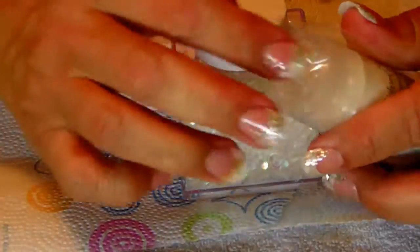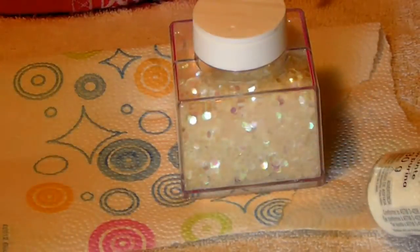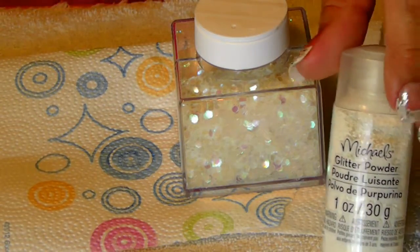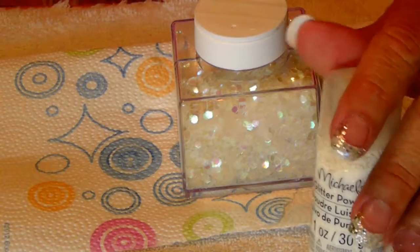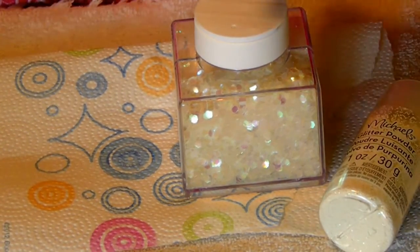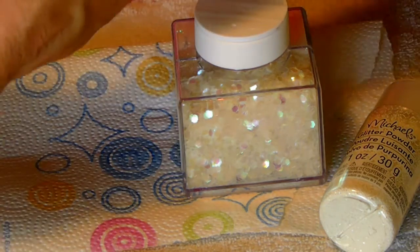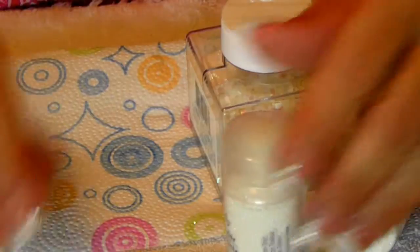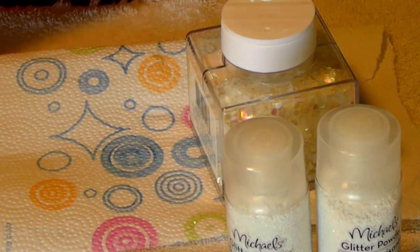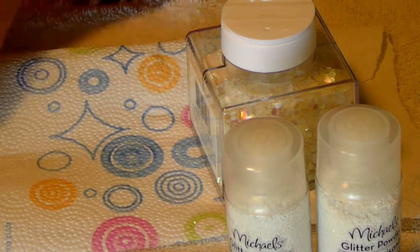Let me go ahead and open these up. These little guys here. It's 1 ounce. I didn't fart. I promise you, it's my chair. Those are 1 ounce little tubes of glitter, and those were $2. I got a total of 3. I wanted to get more, but I said, no, I better stop here.